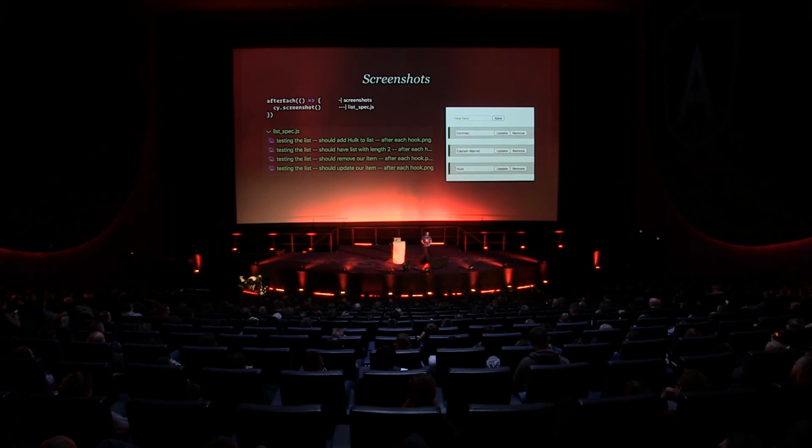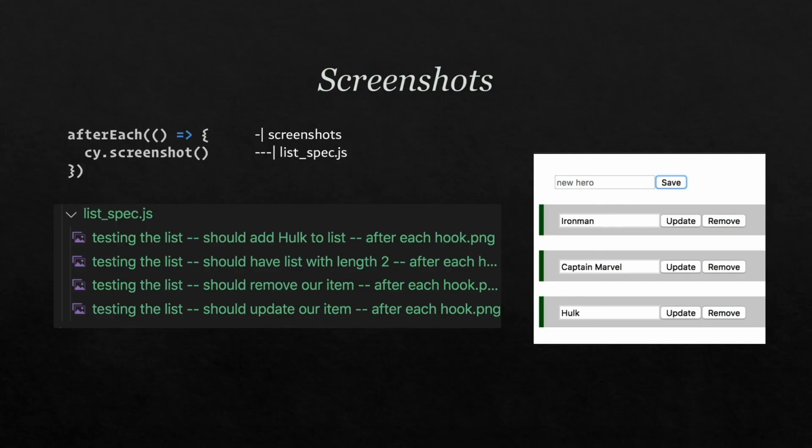What about screenshots? Screenshots are super simple. We can just add this screenshots folder, and we just add this lifecycle method afterEach, and we just say cy.screenshot. We've done that on the list here that we're testing, and we're suddenly getting 4 different images that we can just walk through, and we can see each and every single step. We also have a videos folder that can actually take videos for us, which is also amazing.